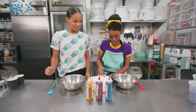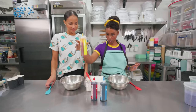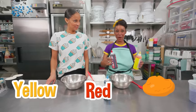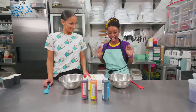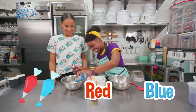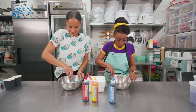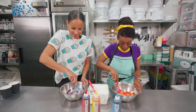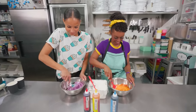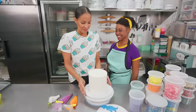Okay, let's scoop in our frosting. All right, so in order to make orange, I'd like to mix yellow and red. Perfect. Now to make purple, I will mix red and blue. There we go. Okay, time to stir. Wow! It's turning orange. It's turning purple. Great. That looks delicious.